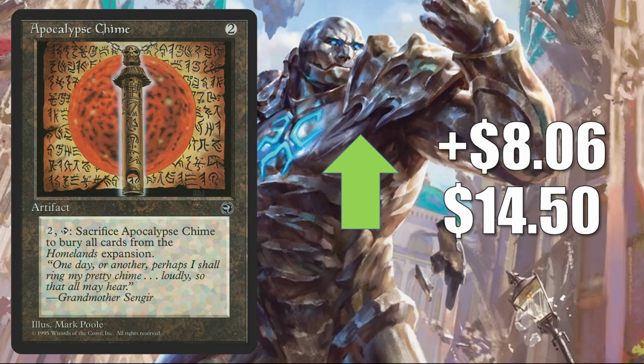Apocalypse Chime, I talked about this card in Wednesday's video. Wow, it goes up $8.06 to $14.50, sees virtually no play. City in a Bottle went up in value not too long ago. Now that's an Arabian Nights card, very rare, very hard to get a hold of in good condition. It actually does see sideboard play in 93-94. So it makes sense why that card would spike.